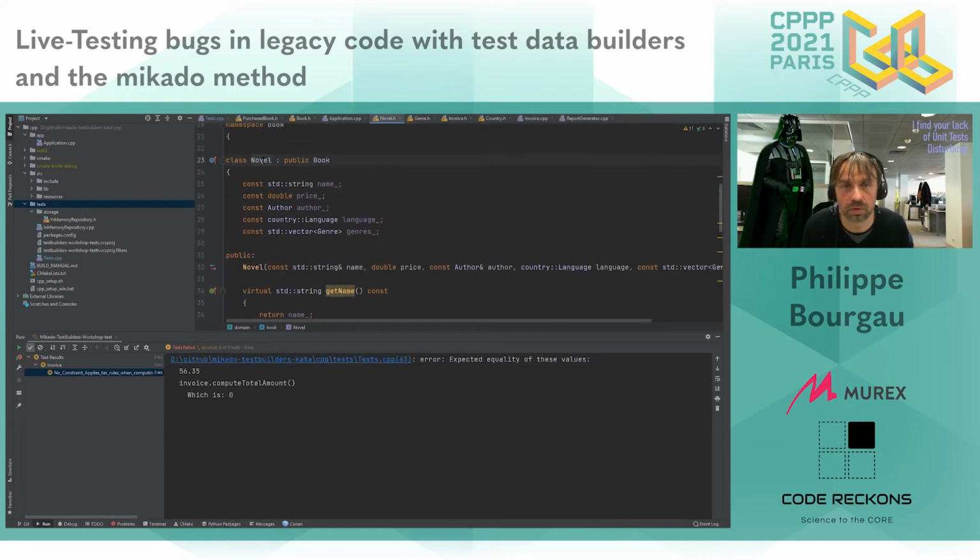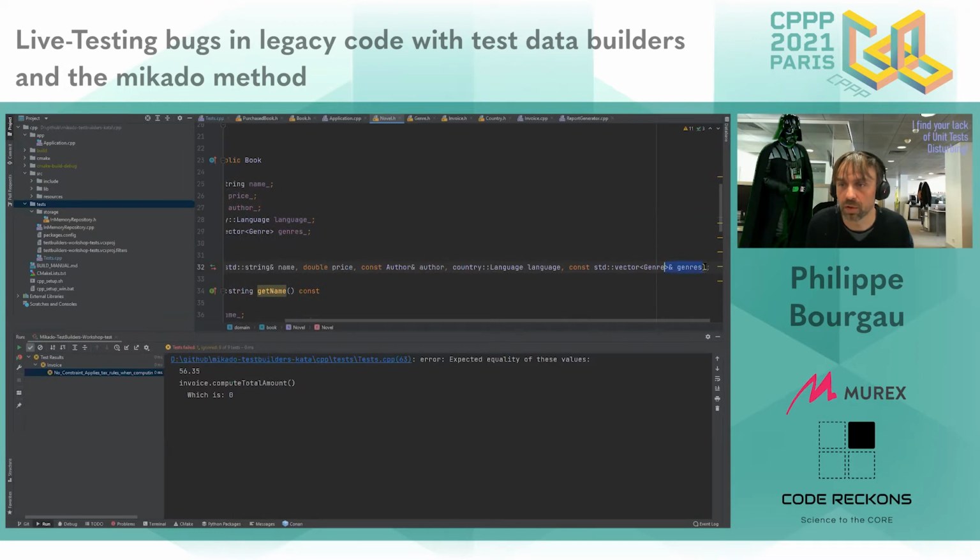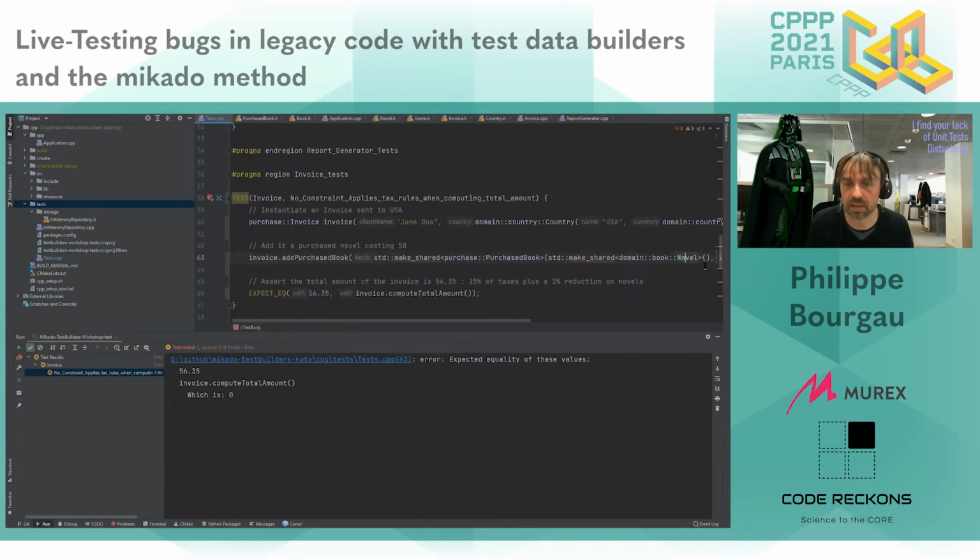So what do we need to instantiate a novel? We need a name, a price, an author, a language, and a vector. So we can provide an empty vector. The language, it's an enum, should be easy. The price and the name, it's easy as well. We just have the author to deal with. So let's first deal with the rest, and we'll see that after. So I'll do it here. So name, I'll do Grapes of Wrath from John Steinbeck.